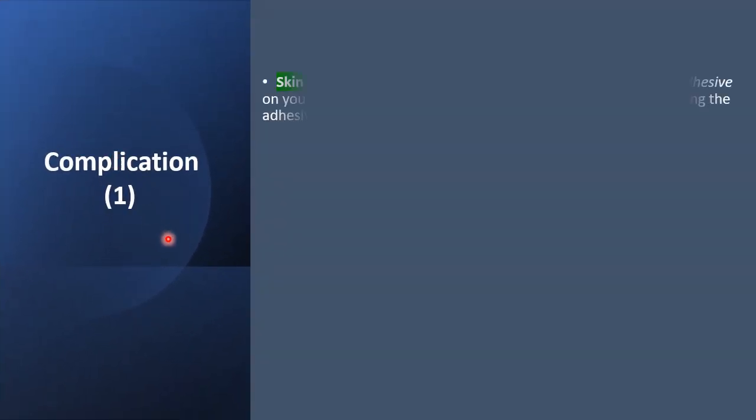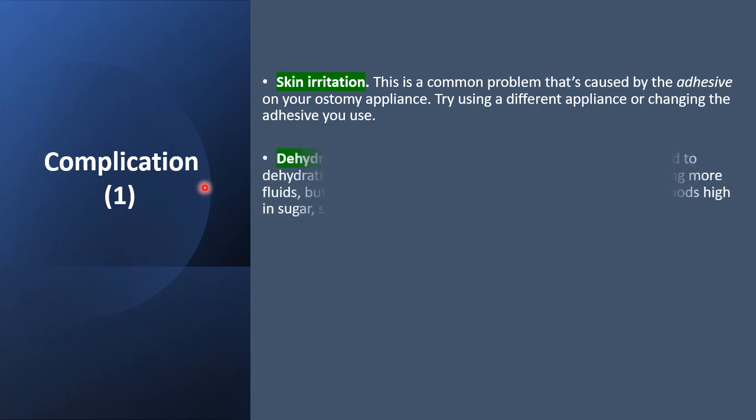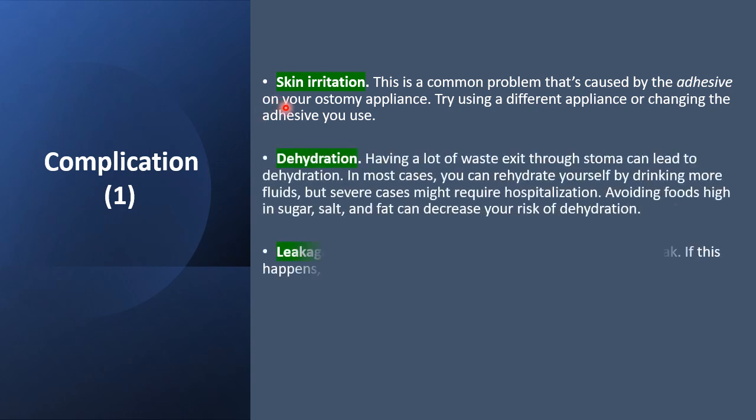Okay, now we come to the complications of stomas. First, irritation.